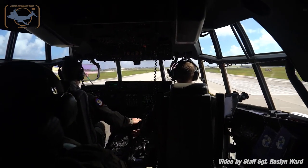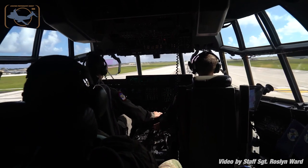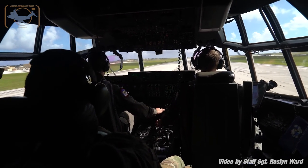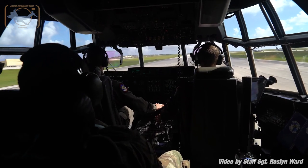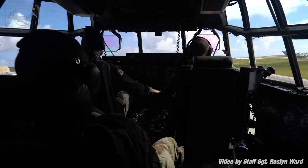Pilot's controls. Your controls. Rotate. Climbing away, gear up. Gear up.